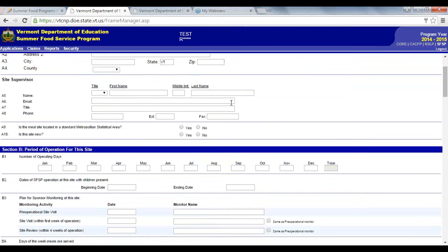In A9, is this meal site located in the standard metropolitan statistical area? Nancy, everyone in Vermont says no. Is that correct? Except for Burlington. Except for Burlington. So unless you are in the city of Burlington, you'll hit no. And then, is this site new? That is, if this is the first year that that site will be operating.